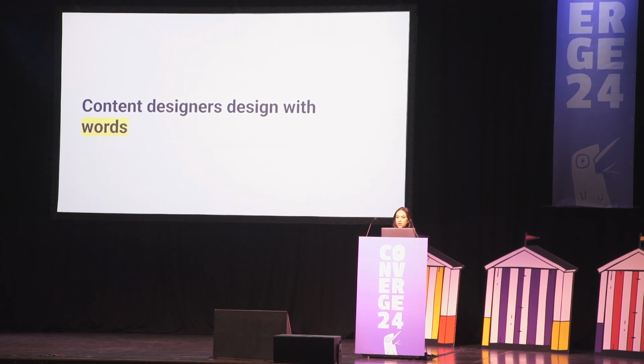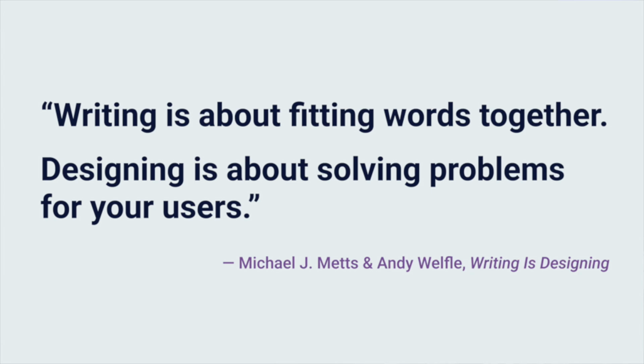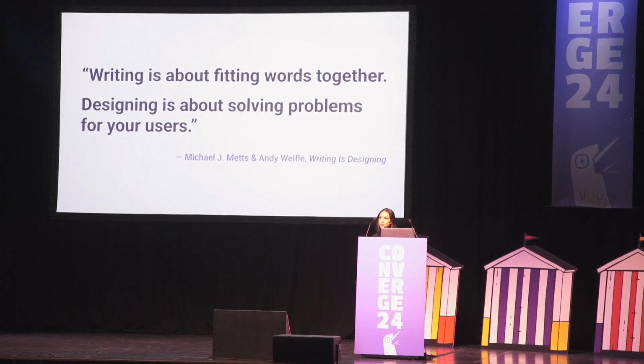So, a content designer wears many different hats and can take on a lot of different roles. But at the end of the day, content designers design with words. In their 2020 book, Writing is Designing, Michael Metz and Andy Welfel put it perfectly. They said, writing is about fitting words together. Designing is about solving problems for your users. They make the point that to find the right solutions, writing and design need to team up in your brain and work together. So in this way, we should think about content designers as true designers. It's not just a cool title. Content designers are crucial in creating user experiences.